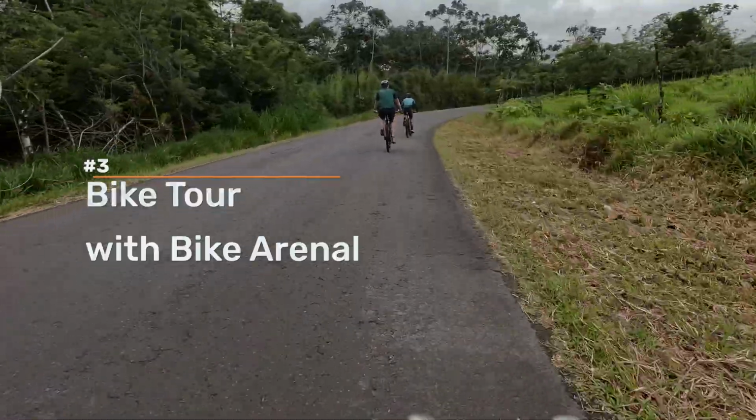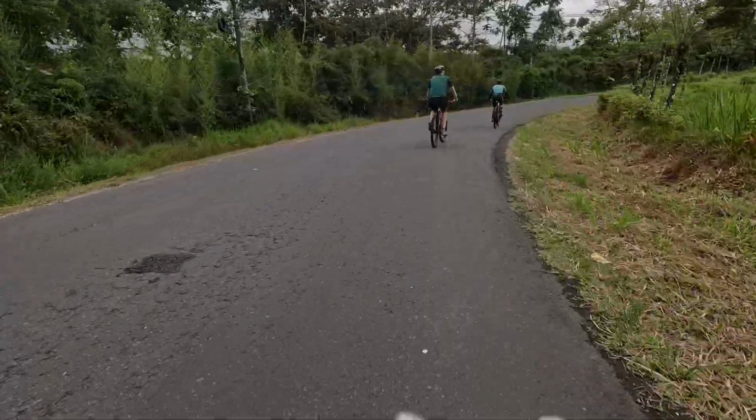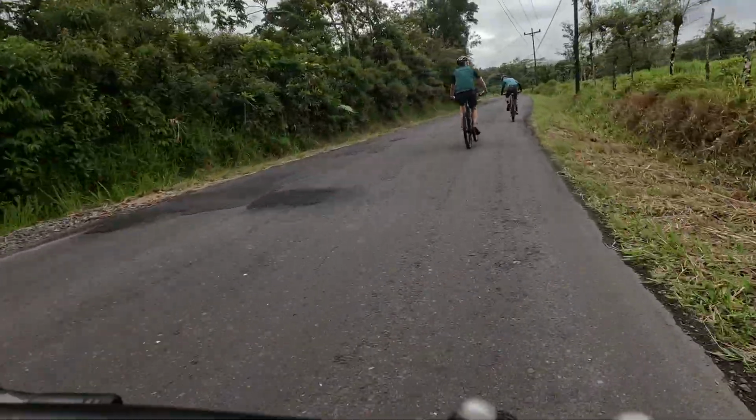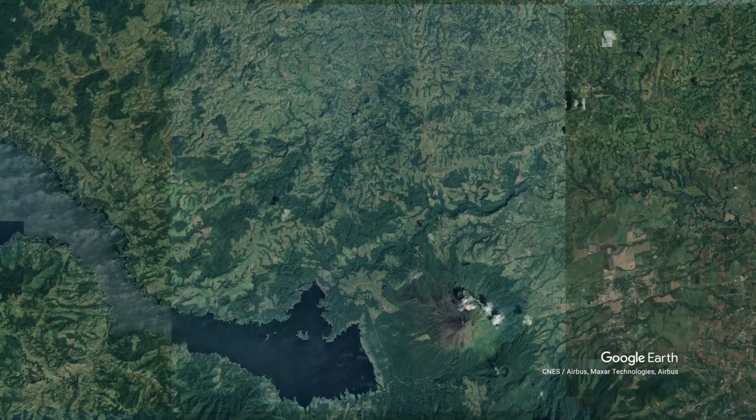Last on our list, the slightly more adventurous activity, mountain biking along the shores of Lake Arenal. We booked this excursion directly with Bike Arenal. They offer a wide range of tour options, both hiking and biking of varying lengths. We booked the Arenal Volcano to El Castillo half-day mountain bike tour.